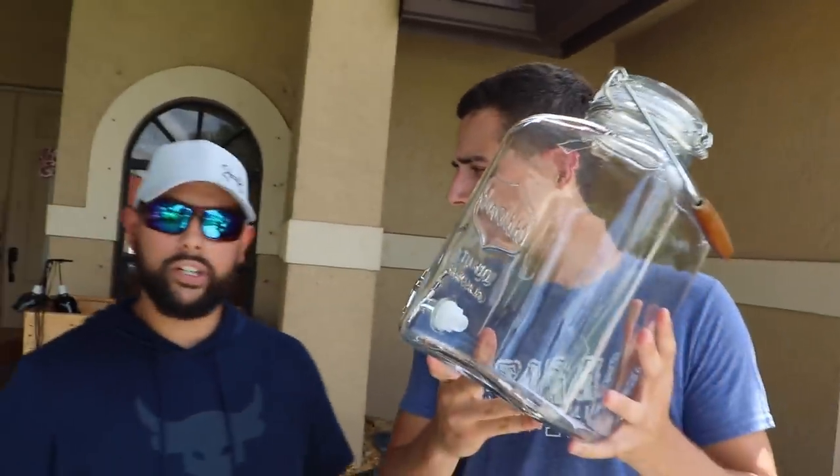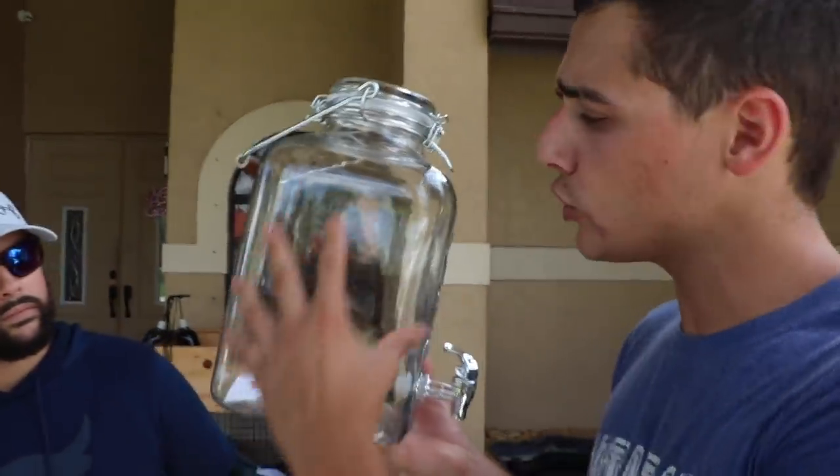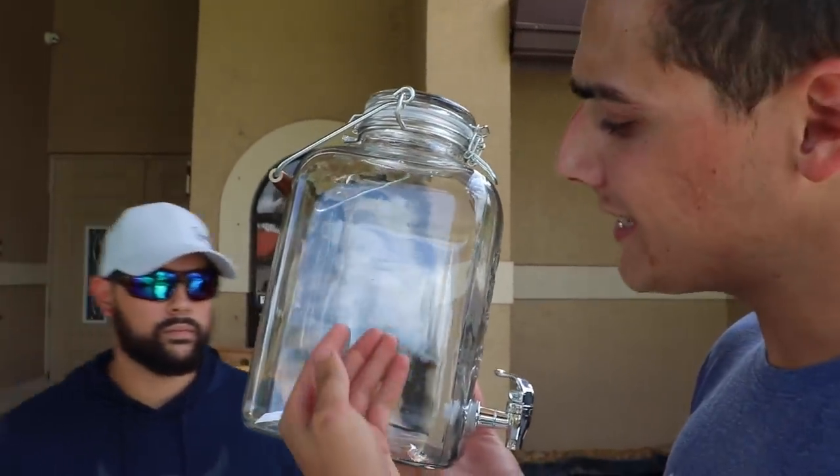We have a beautiful, what would you call this? Like a drinking jug? Yeah, this is pretty cool. So this is like a glass jar. It may be for drinking, but today we're gonna use it for fish. That is the challenge, guys. So we're gonna see what is the coolest, craziest fish we could put inside of our beautiful little drinking jug.